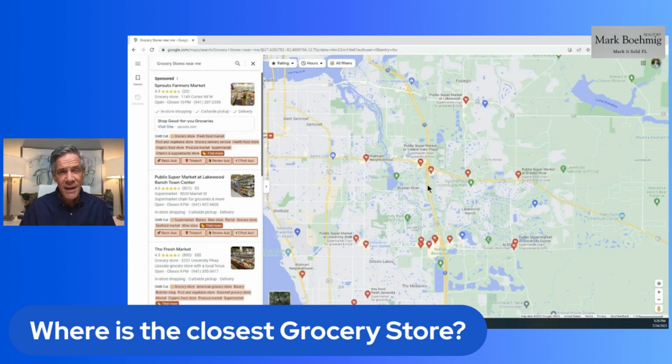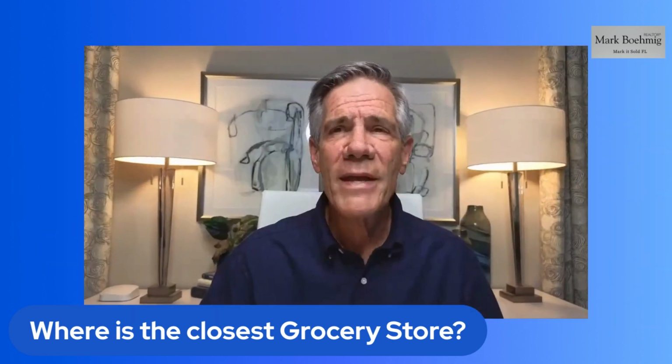So what they say is it only takes about 5 to 6 minutes to get to a grocery store, no matter whether you're in the northern section of Lakewood Ranch or the southern section. That makes it quite convenient for getting your groceries. And if you miss something, you run back out to pick it up. It makes it pretty easy.